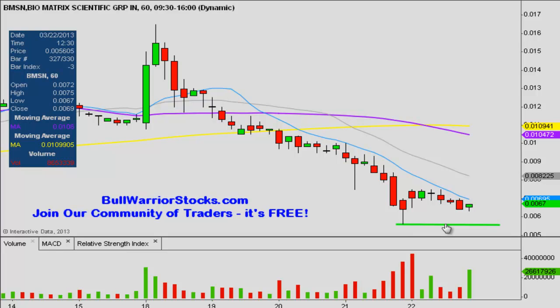And any closes below this really would signal that the chart is feeling more and more downwards pressure. But so far so good. But that's definitely going to be the key level of support.